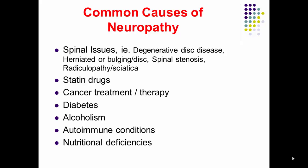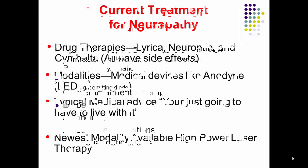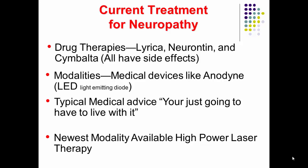Diabetes, the classic, causes decreased vascularization, or decreased vascular supply to the extremities. Other causes include alcoholism, autoimmune conditions, and nutritional deficiencies. Current treatments for neuropathy are typically drug therapies.